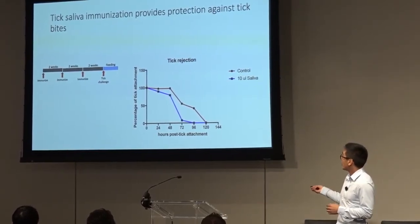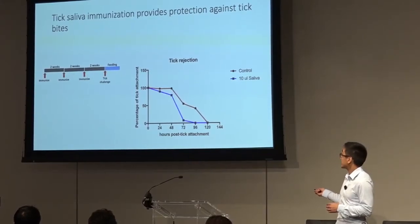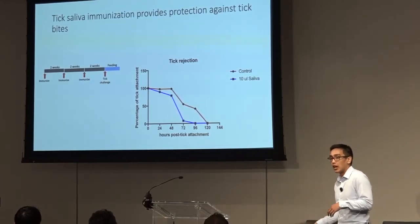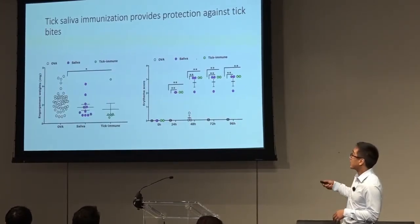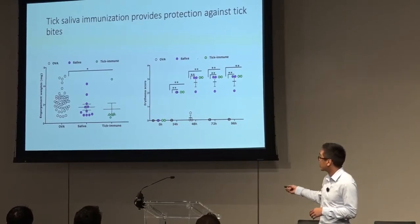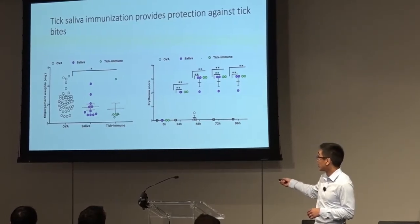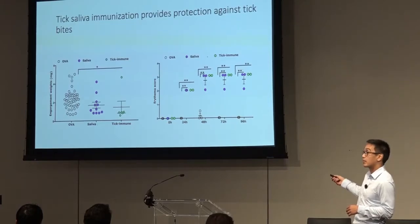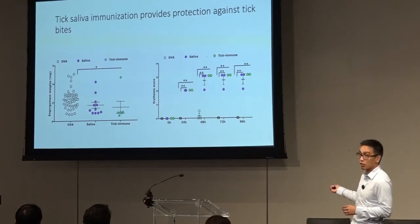And as you can see, we are able to observe some protection in the saliva immunized group relative to the control group, where you can see a rapid and significant detachment of these ticks relative to the control. Next slide, please. And when we compare that with the tick immune animals, we can see that they're also able to engorge less, similar to the tick immune animals, but much lower than the ova control animals. And similarly, there's increased redness at the tick bite sites that was not observed in the ova control group.